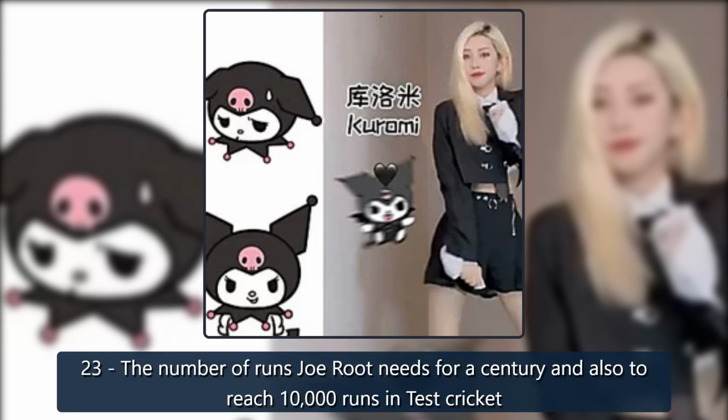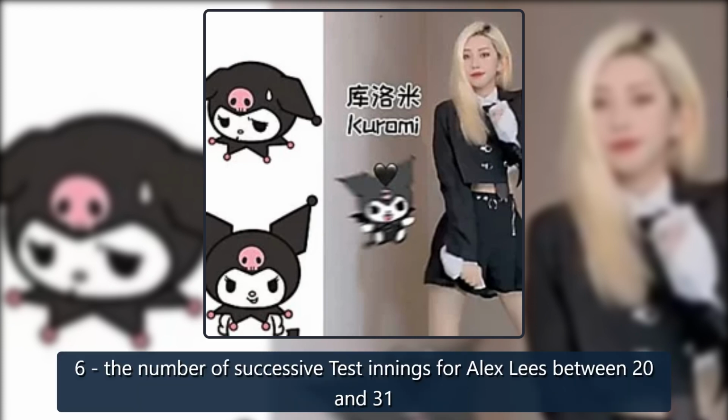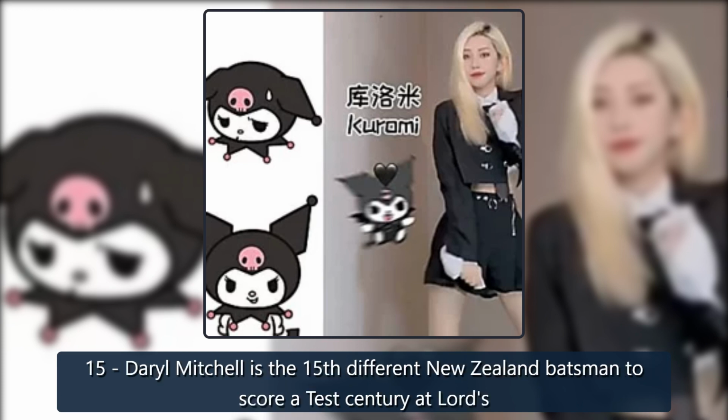23: the number of runs Joe Root needs for a century and also to reach 10,000 runs in Test cricket. 99: the number of Test wickets Stuart Broad now has at Lord's. 6: the number of successive Test innings for Alex Lees between 20 and 31. 15: Daryl Mitchell is the 15th different New Zealand batsman to score a Test century at Lord's.